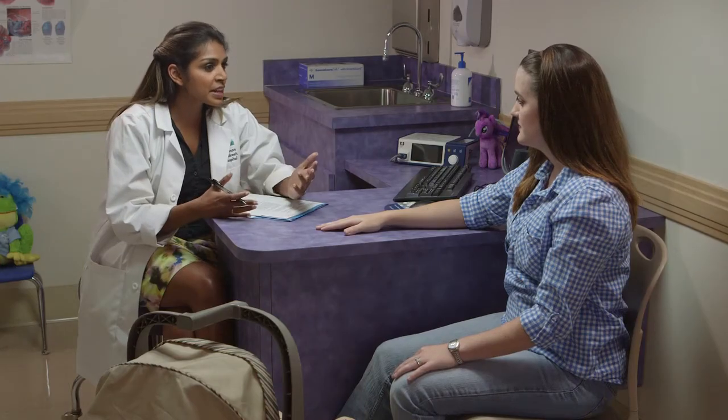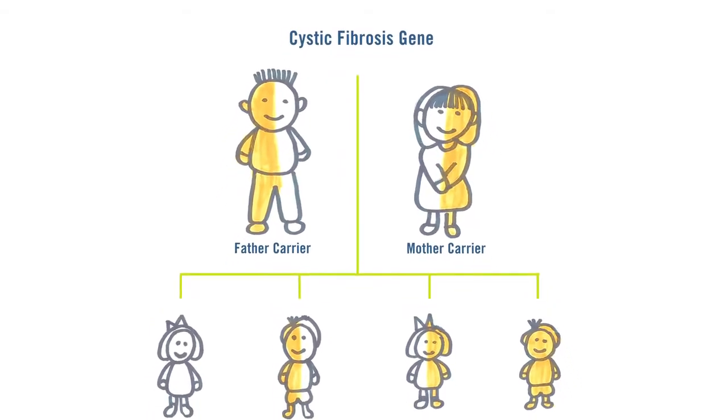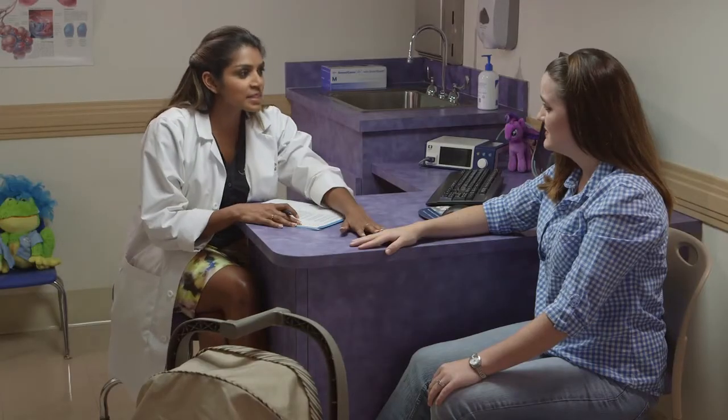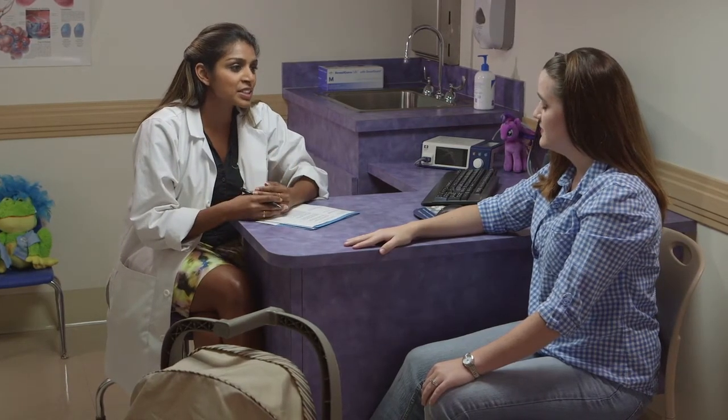You said mutation. Did she get the CF gene from me? A cystic fibrosis gene can be inherited from the mom or the dad, so it would be a good idea to have Tamara's brother tested. Someone can be a carrier for CF and never have the condition or the symptoms. But cystic fibrosis, that's really serious, isn't it? Cystic fibrosis is a serious condition. It affects a child's lungs and digestive system. It's important to make the diagnosis and to start treatment to prevent complications.